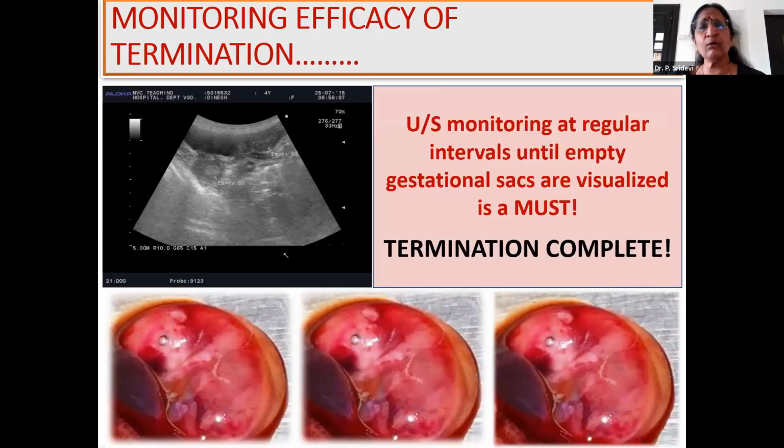Okay. So the most important thing is you need to monitor the efficacy of your treatment using ultrasonography. So what I do is I start a protocol and for up to 4 to 5 days, I just go on giving the protocol. I will not do an ultrasound. Now on the 5th day, I will look for an ultrasound. Thereafter, every day or every alternate day, I will do an ultrasound just to see the efficacy of my treatment. Once I see all the fetuses are expelled, I will stop the treatment. Okay. That indicates that your termination is complete and you can stop your treatment protocol.